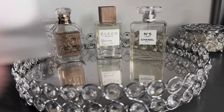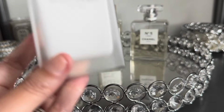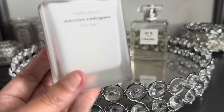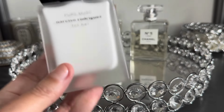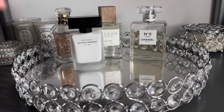My next breath of fresh air fragrance is from Narciso Rodriguez. This is Pure Musk. This one is definitely a fresh out of the shower clean fragrance that is musky, a little bit powdery, a little bit soapy and a little bit sweet, and it's absolutely refreshing and beautiful for the hot, sticky time of year that we are entering into.